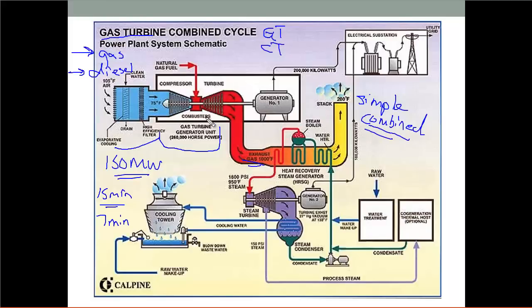Combined cycle is more efficient because now you've put a steam generator on the back of it. What you're doing is heat recovery. A heat recovery steam generator, an HRSG, is what they're called. The HRSG takes this heat: you run the 1,000-degree exhaust gas past a bunch of pipes that have water in them, and it makes steam. You run it through a turbine attached to a generator, and so you make extra electricity from this waste heat. Of course, this makes it much more efficient.